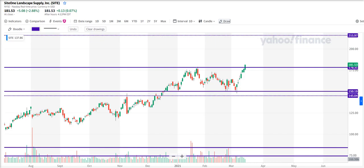Thank you very much. Now I'm going to talk about the stock. Stock today is SiteOne Landscape Supply, ticker symbol SITE. This company operates stores offering landscape supplies, as you can tell by the name there. The sales are really strong, and so are the earnings. So I really like the look of this stock. It's also owned by some big institutional investors, with over 500 funds owning this stock at the moment.